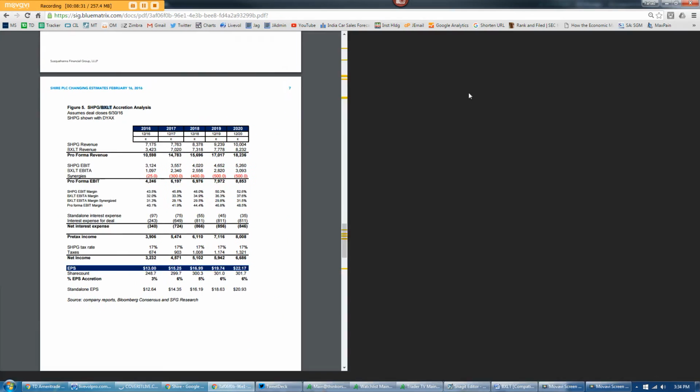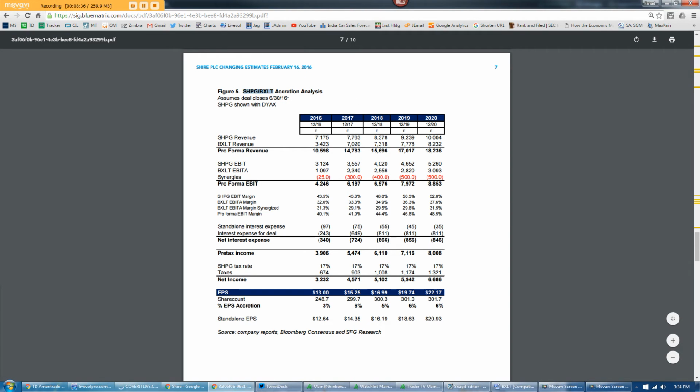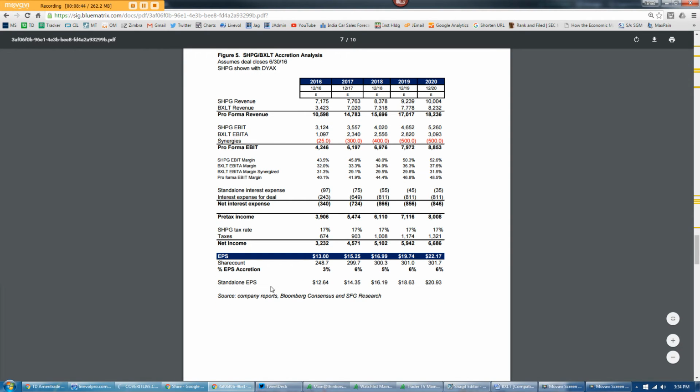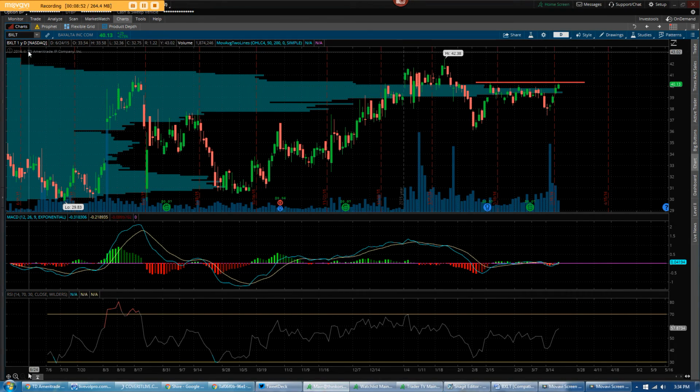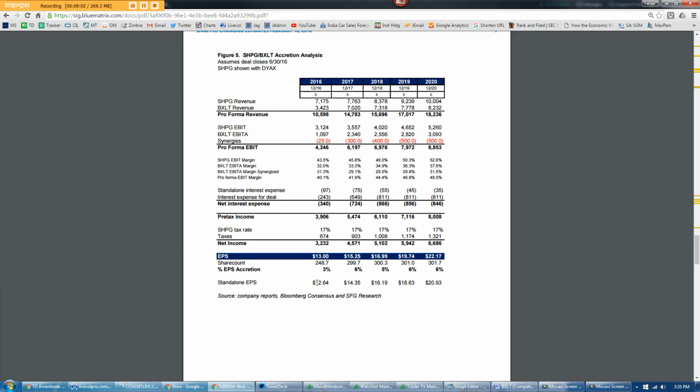To give you another look at this, here is the quick pro forma Shire-Baxalta accretion analysis. This one comes from Susquehanna, and here's what I'm looking at. On a standalone basis, these are the earnings projections for Shire going forward. So here's the stock right here. Here is Shire trading at $167, and if I go right back to right here, you'll see that these are the earnings projections, basically a double-digit increase every single year going all the way out to 2020.